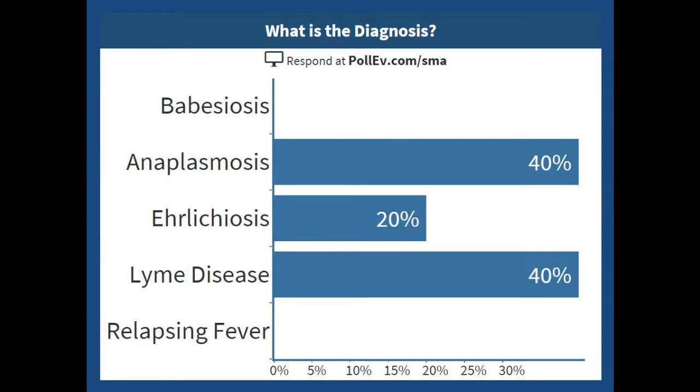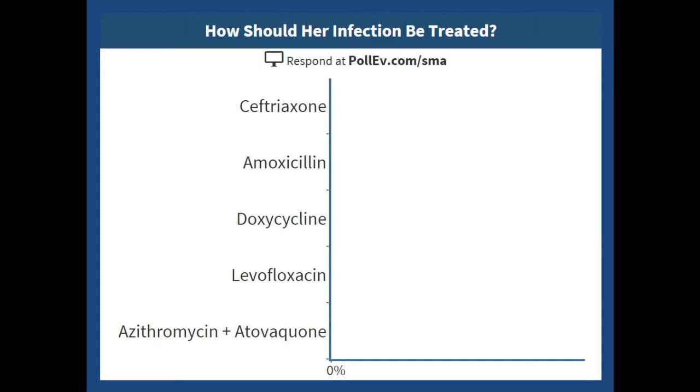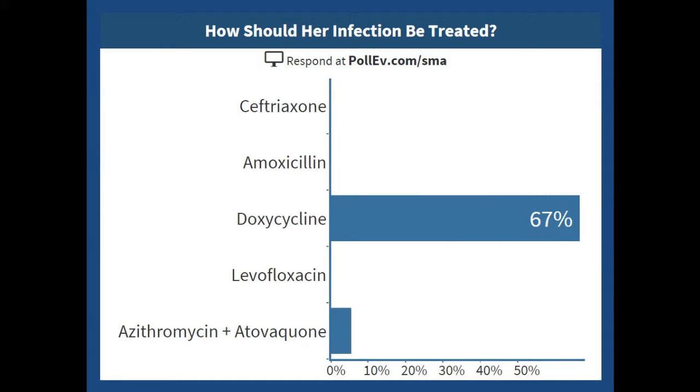Good. All right. Now, how should this infection be treated? Ceftriaxone, amoxicillin, doxycycline, levofloxacin, or the combination of azithromycin and atovaquone. Whatever she has, how should we treat it? All right. Looking like more doxy than anything else, and a little bit of this down here. Sounds good. Now, one last question.